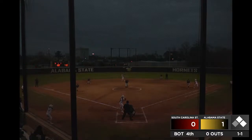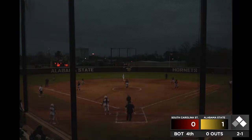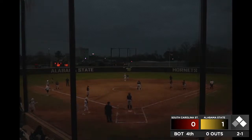One nothing your score. Alabama State leads. The 1-1 pitch is called ball. 2-1 the count with no outs. Miller with the 2-1. Richardson goes for the bunt and gets to the third baseman, and they call her out.